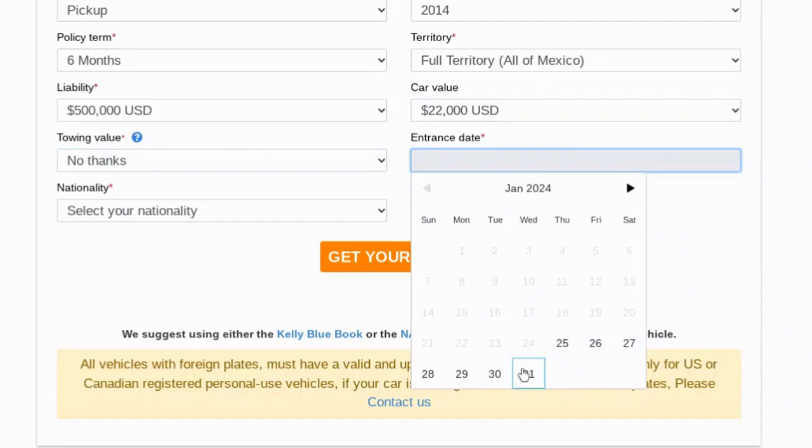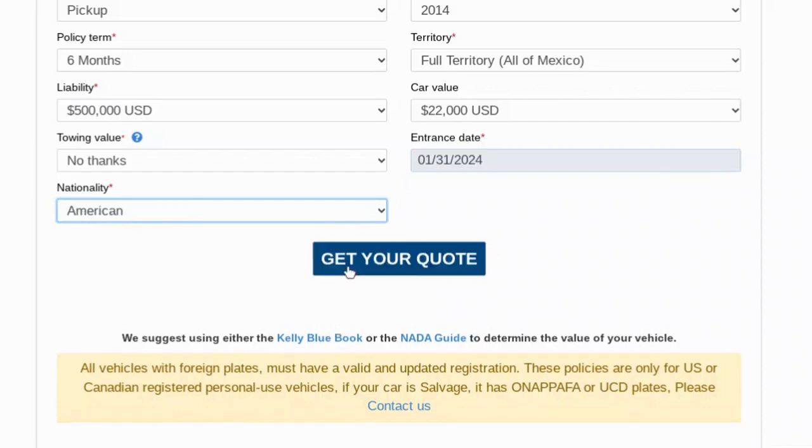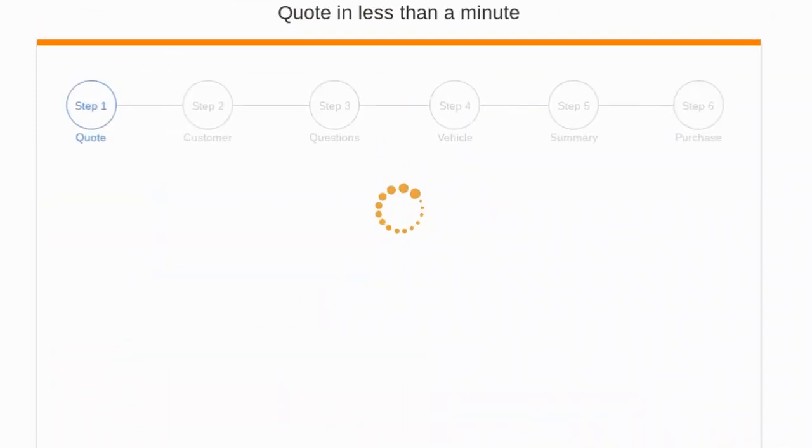We'll go for our entrance state, and then nationality: American, Canadian, Mexican. You can also be other nationalities. The plates that we're going to cover are foreign plates, so if this is a Mexican vehicle, we're not going to cover it through this form. Our most common customers are US plated vehicles and Canadian plates. Now this is going to pull up the quote.